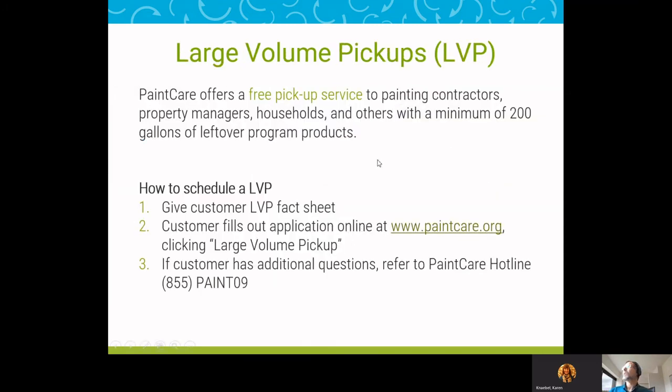So we only take 5 gallons at a time from customers. There are a lot of mostly contractors and businesses that have a lot more paint than that. So we have a system where if somebody has 200 gallons or more, we will send our hauler right to them to pick it all up at no cost to them.